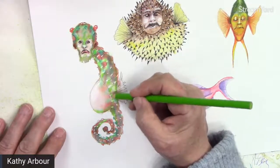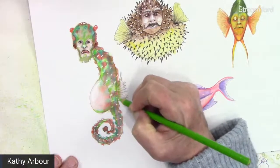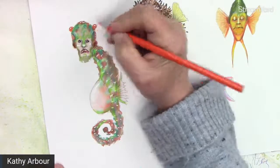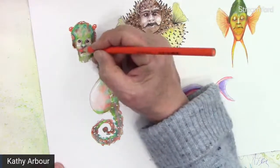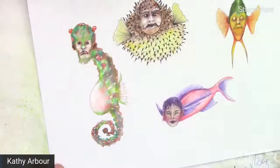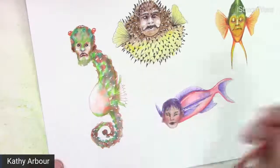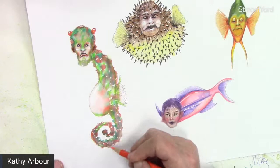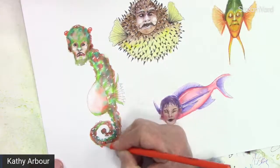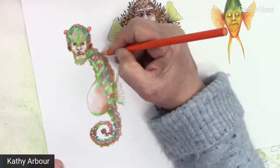That and maybe in the fin like that, and then some of this orange. Around his eyes a little bit. Maybe in the belly. Some darker areas, shadows. Just give him a little bit of dimensional look to him.